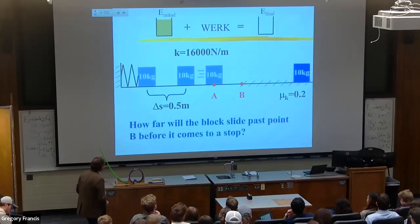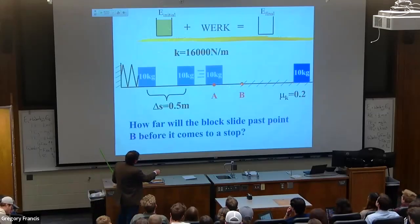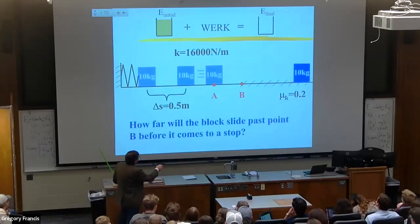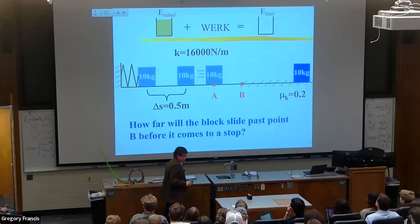Every problem. So let's do that. I started with 2,000 joules when it reached point B, and then it scrapes. There's negative work done by the friction, and it scrapes until it stops, so I have 0 joules, okay? Now, that work is done by the friction force. How big is the friction?